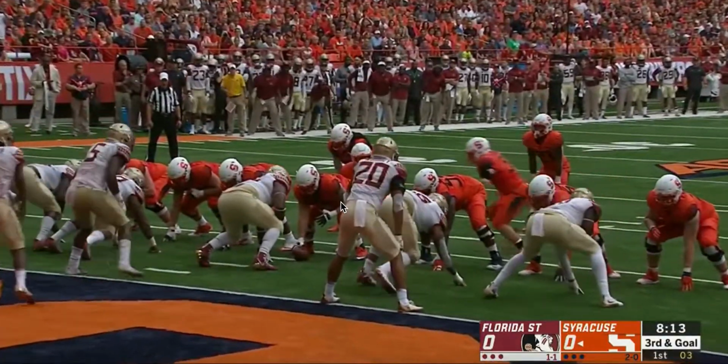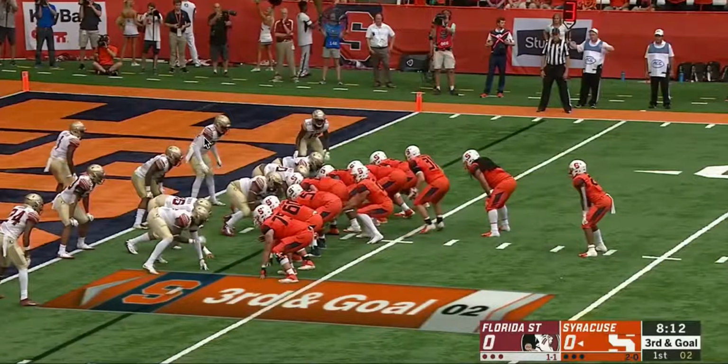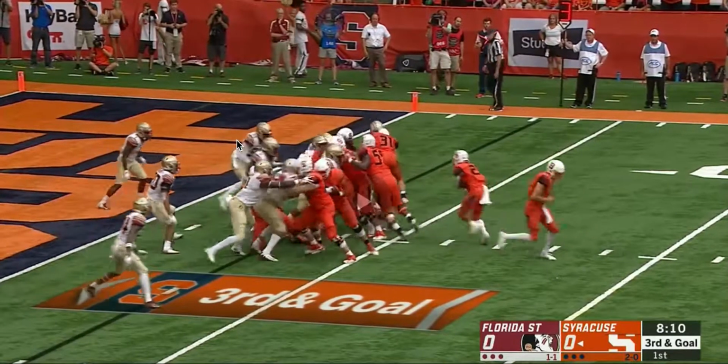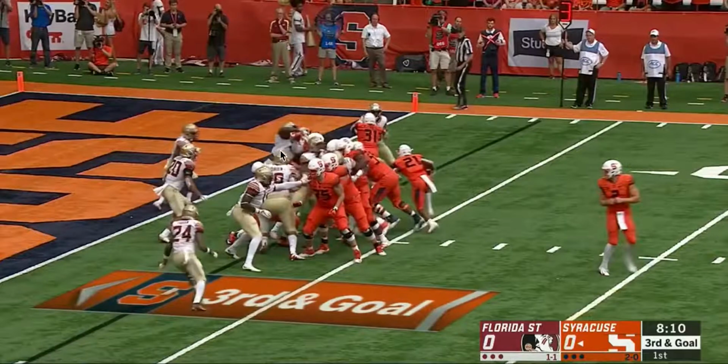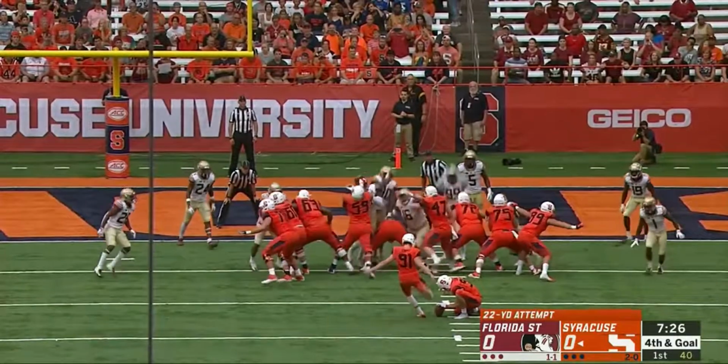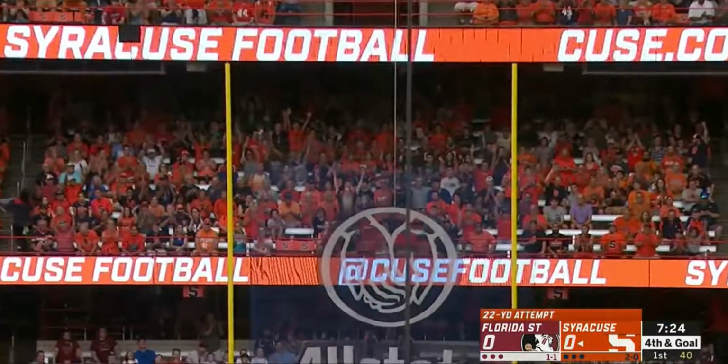D-Jack does a nice job of that. You can see Burns is actually playing a stand-up linebacker here, something he's not really that comfortable with, most likely, since he's a defensive end. So he's a little slow to get his read. But D-Jack scrapes and is untouched to the ball. Nice job of finishing on that one.